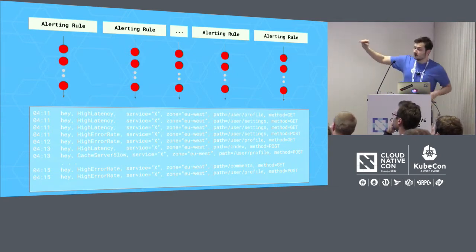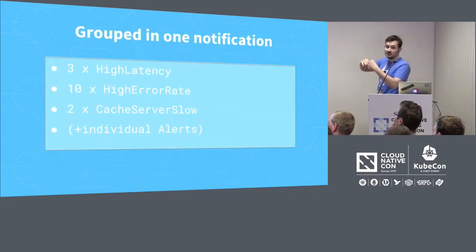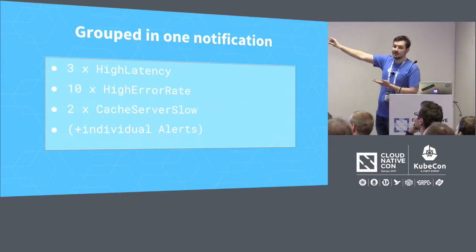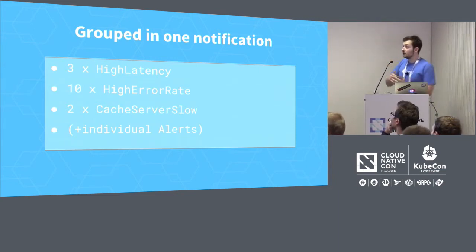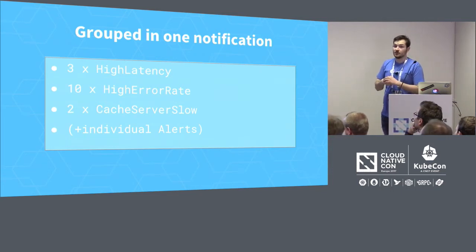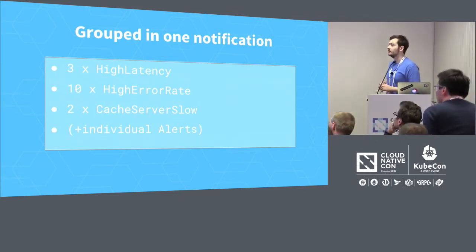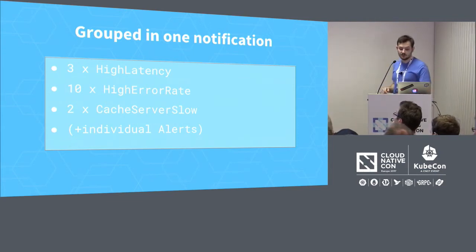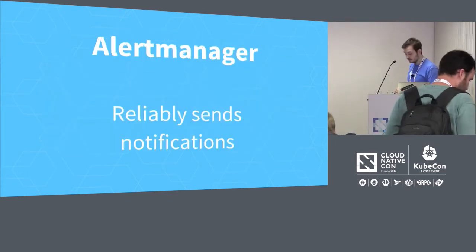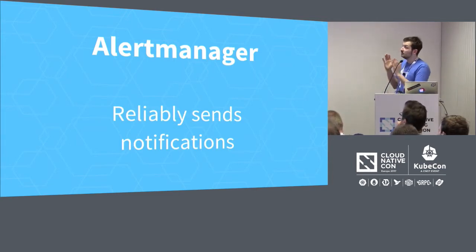And then when Alertmanager receives all of these alerts, as we can see here, then it actually takes all of these, and we've seen before there were multiple alerts on high latency. It says, okay, there are 3 high latency alerts, there are 10 high error rate alerts, and 2 cache server slow alerts. And depending on your infrastructure, you can group them to whatever your need is. And potentially, depending on how you structure your notifications, you can actually include all the individual alerts in your notification. So, in short, Alertmanager is the component that reliably sends you notifications.